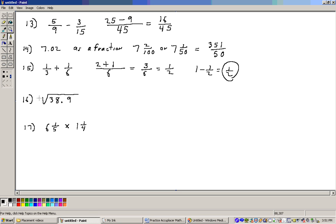Okay, problem number 16 says, what whole number is closest to the square root of 38.9? Now, you don't have a calculator to use on this, but if you think about it, the square root of 36 is 6, and the square root of 49 is 7. So what is the 38.9 closest to? Well, it's closer to 36, so therefore this decimal right here must be closest to this whole number of 6. So the answer is 6 on that problem.